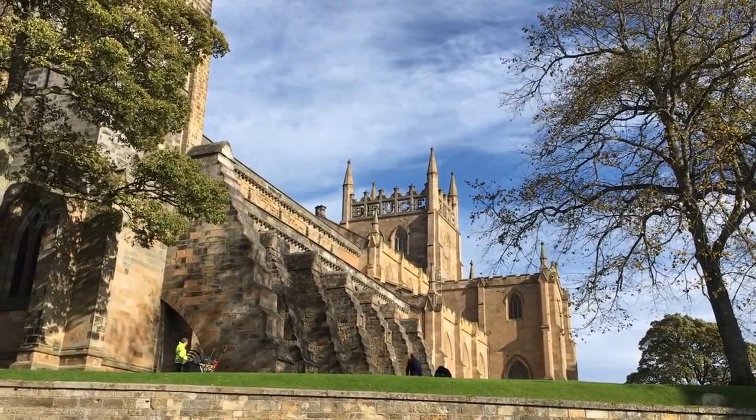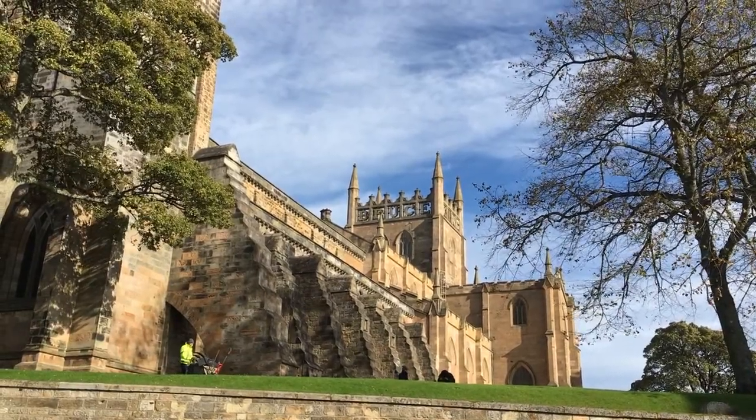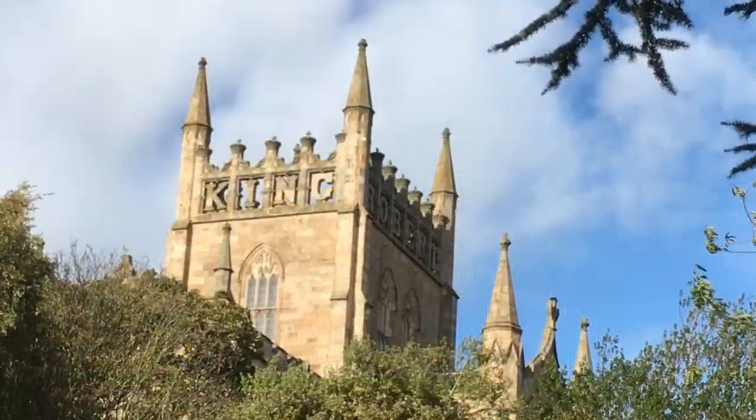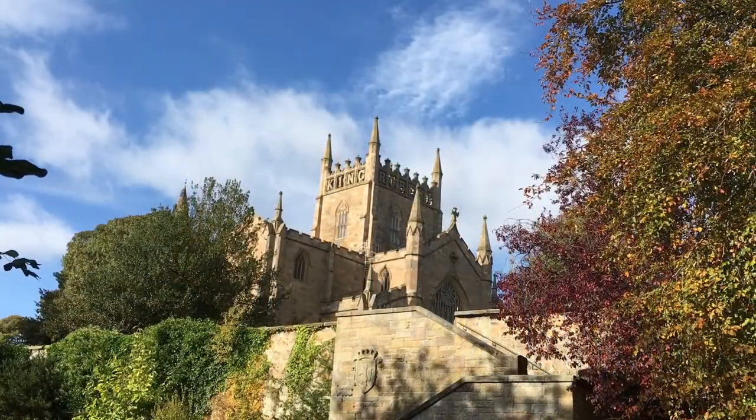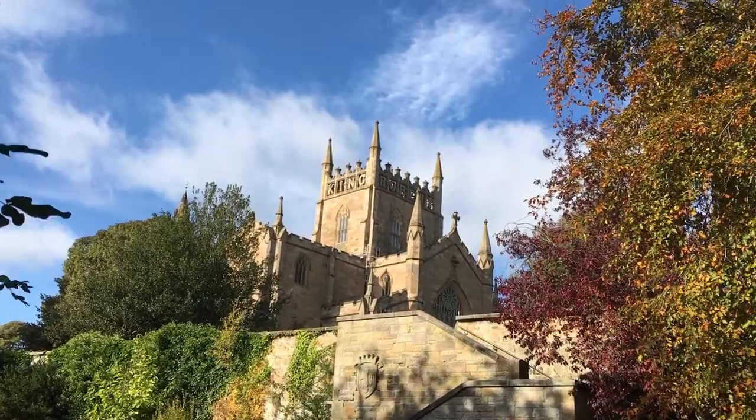Thanks for joining me on this fabulous day out in Dunfermline. It's time for me to head back to the train station. I've barely scratched the surface of all there is to do here, so you may see me back on a future adventure.